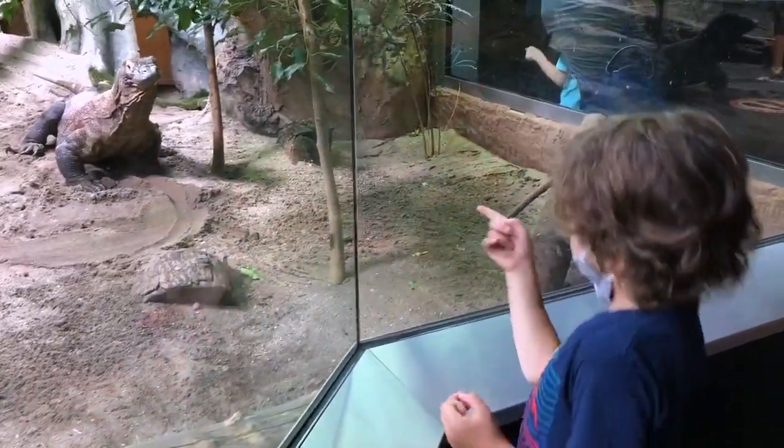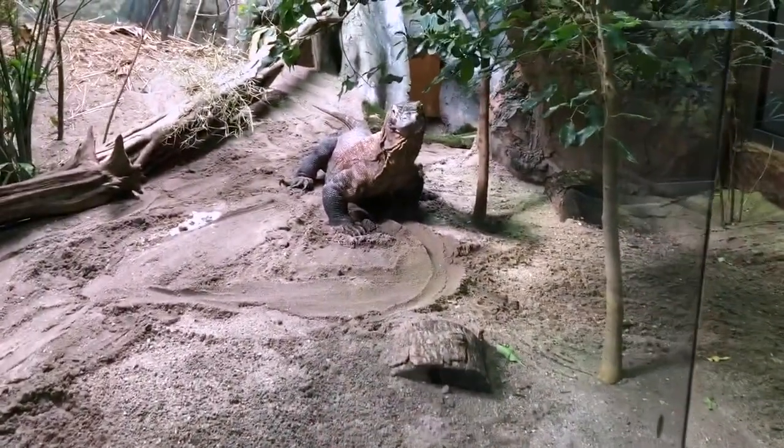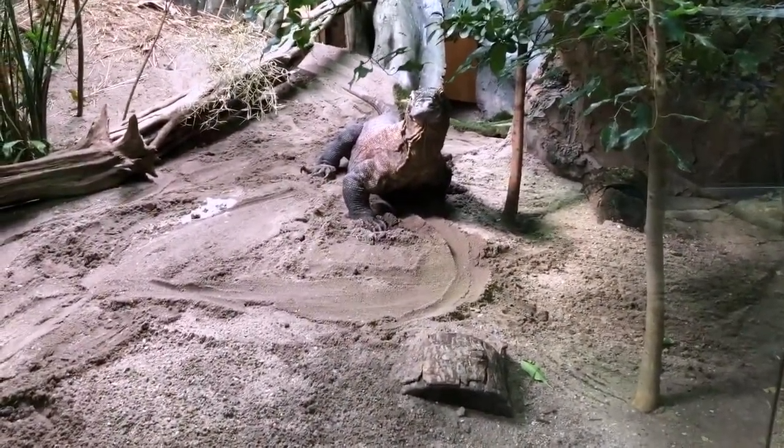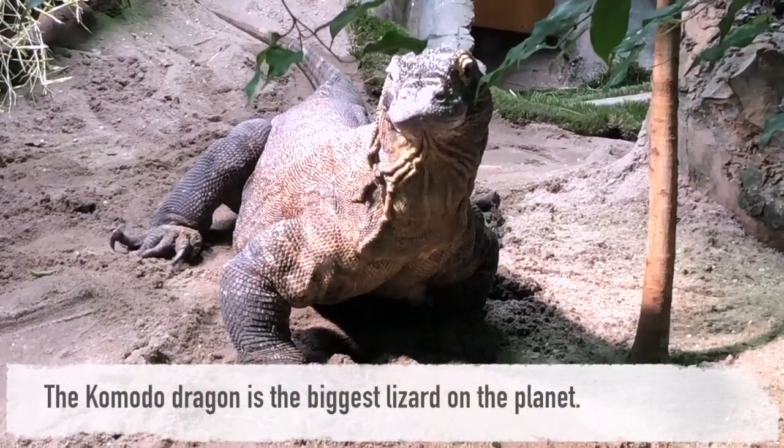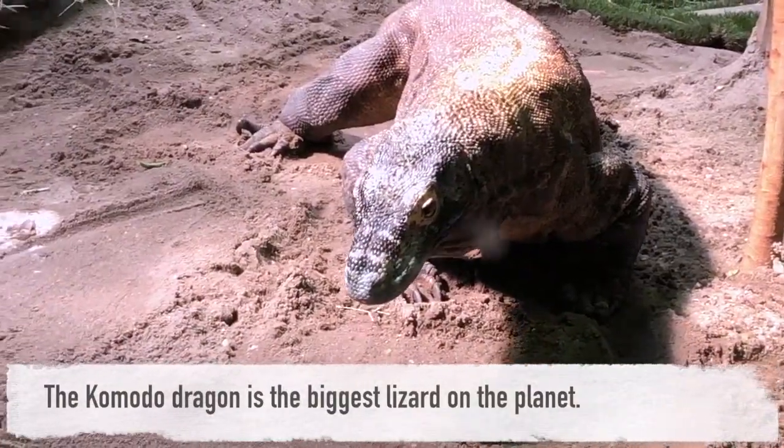That's a Komodo dragon. Look, he's looking at me. Look how big he is. He's huge. This is a Komodo dragon. It's the biggest lizard on the planet.